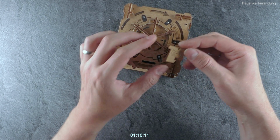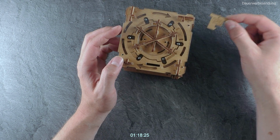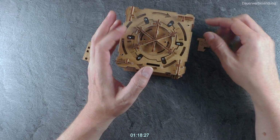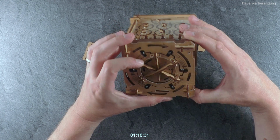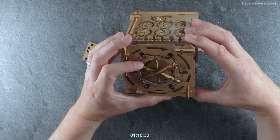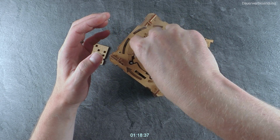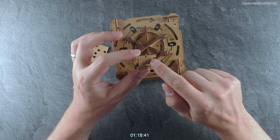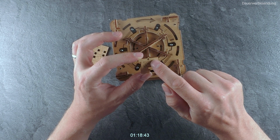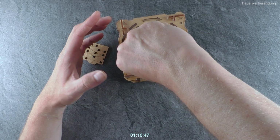Oh, what is this? There's something written here on the back. Okay. So it says like I need to spin the box. I think it's meant like I need to spin the box clockwise and the lock anti-clockwise, counterclockwise. So like maybe like this.